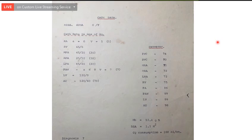That syndrome, sir. What syndrome? Anyone? Down syndrome is associated with what lesion? Turner syndrome, sir? What is this combination? Down syndrome is associated with what is the common lesion? Endocardial cushion defect. Is this Alagille syndrome?